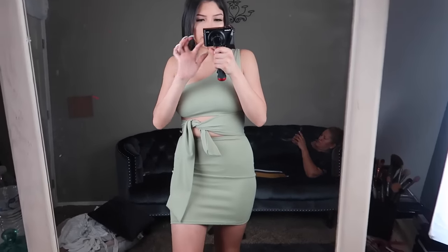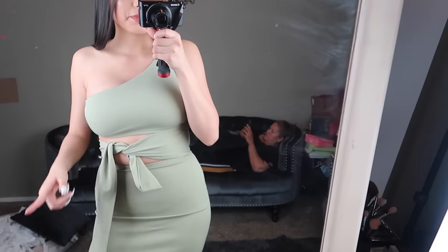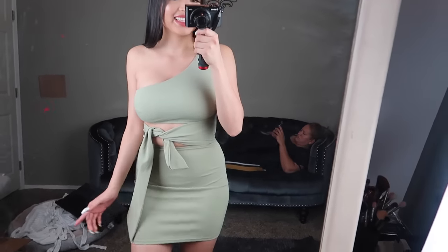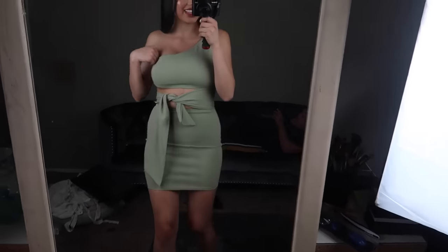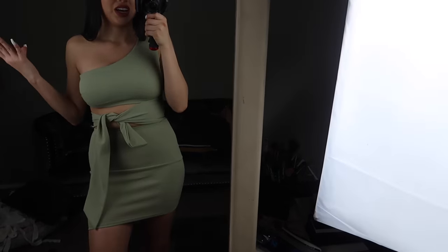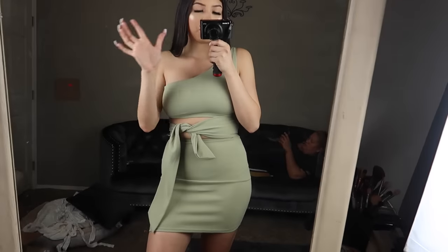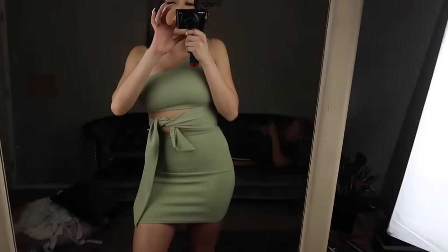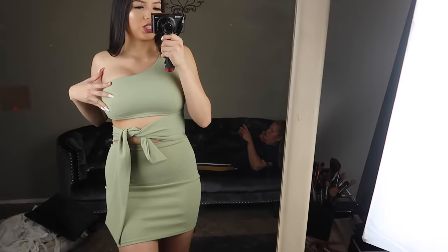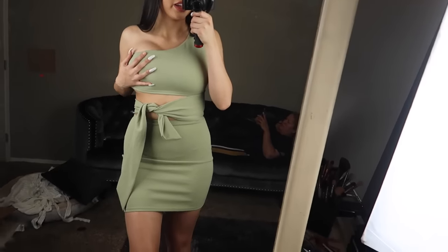Then it does have this detailing right here, and it's perfect because it hides your panza. I freaking love it. Oh, me encantó este vestido. I freaking love this dress, you guys. If you guys get anything, get this dress. And if you guys struggle with strapless dresses because you don't want to wear strapless bras because they don't keep your boobs up, don't worry, girl. This dress, you don't even have to wear a bra with it. It just keeps them in place. And it doesn't have any padding or anything. I think it's just because the dress is kind of tighter. I don't know.